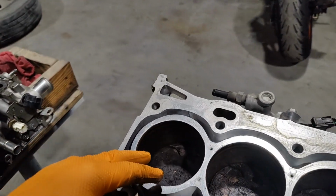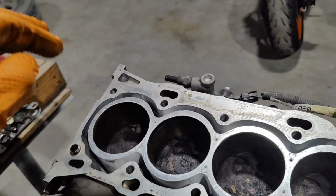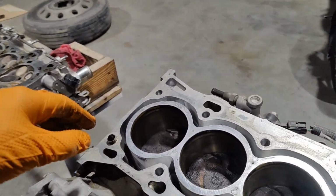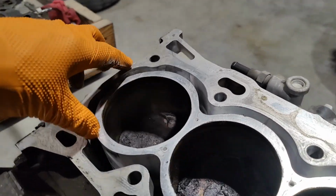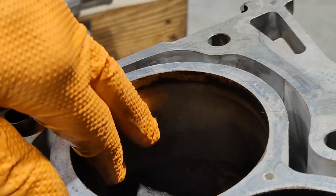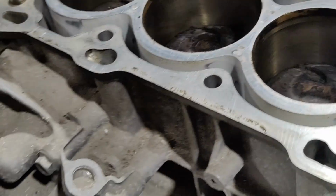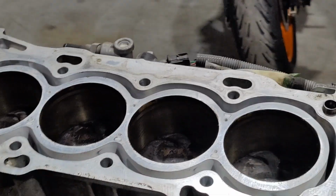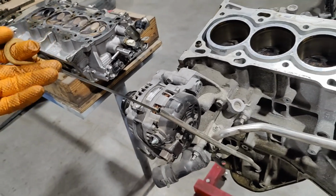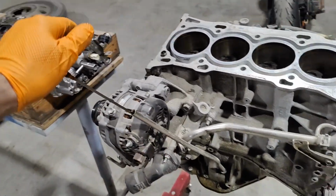The next problem is the piston rings. If you have worn out piston rings, the engine is going to lose compression also through the crankcase. Another problem is the cylinder walls. If you have damaged cylinder walls, then you will lose compression between the cylinder wall and the piston ring through the crankcase. And if you do a leak down test and remove the dipstick, you will hear the air coming through the dipstick tube.